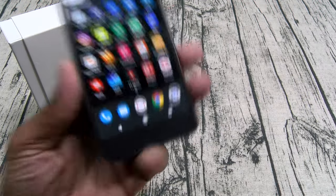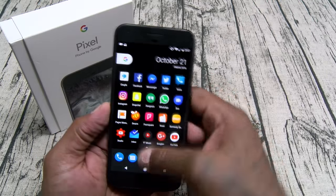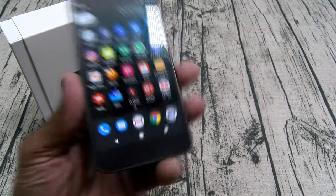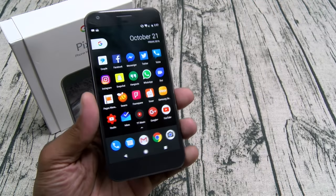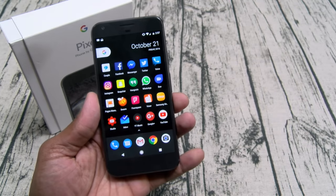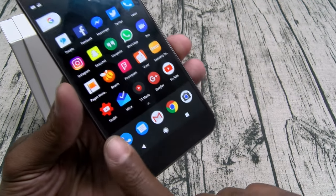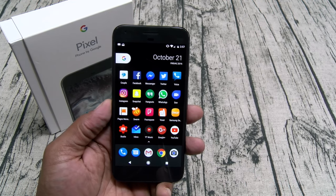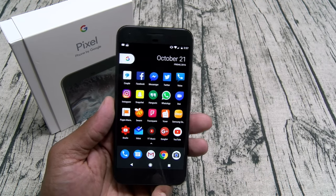Now, a couple of things. If you notice, no app tray. You just swipe up, so you don't got that button no more for the app tray. But here's the thing. If you like rocking the black wallpapers, the app tray doesn't get 100% black. It stays gray. So whatever wallpaper you use, you're going to have that big gray bar. Now, that's not the biggest deal in the world. You could download a different launcher and just rock out.